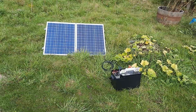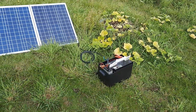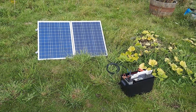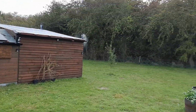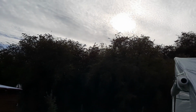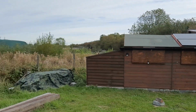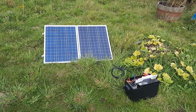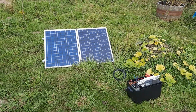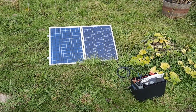Well, I popped out this solar panel this morning to recharge the battery that I use for the watering system in the polytunnel. I did have high hopes the sun might make an appearance, but although it's there, it is buried in the clouds. It's not producing a great deal in terms of sunlight, but thankfully this panel is quite good. It will still charge even though we haven't got direct sun, so fingers crossed after a few hours it should have topped the battery up and I can get it back into the polytunnel.